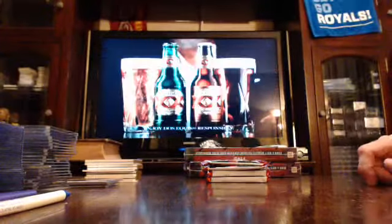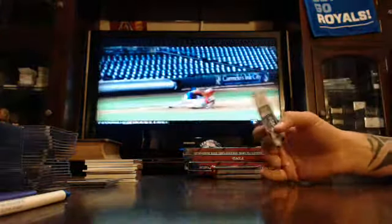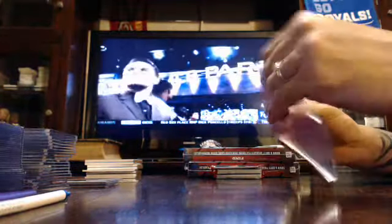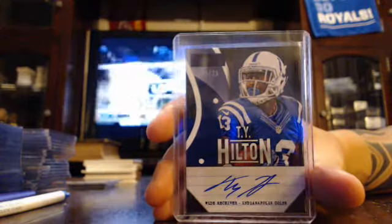Box three. Box number three. Box three. Got number 225, auto to 25, Colts wide receiver, T.Y. Hilton. T.Y. Hilton to 25 for the Colts.